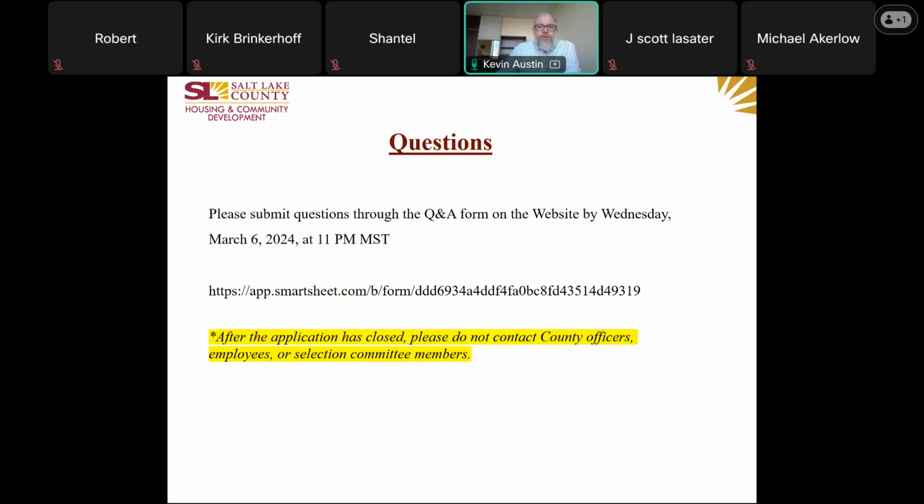So for questions, this is probably one of the more tricky pieces. Again, we just want them all through the website so that we can make sure and have all of our questions and answers published for everybody to read. So you can go to the Smartsheet app form, or if you go to our website, it's in one of the links down near the bottom of the page. And I think that is it.